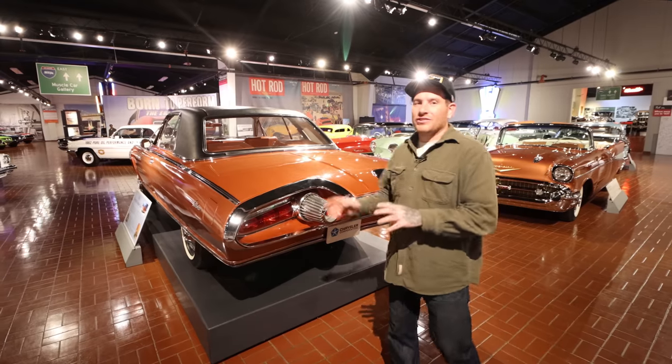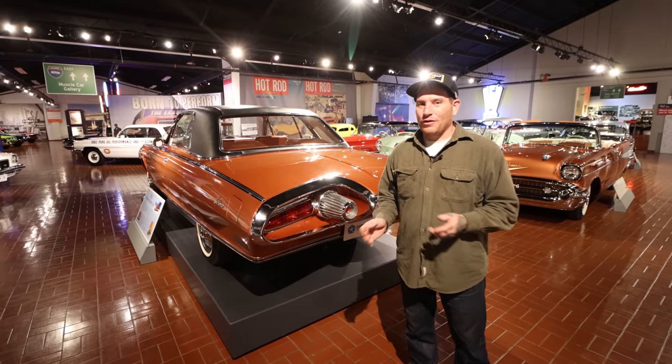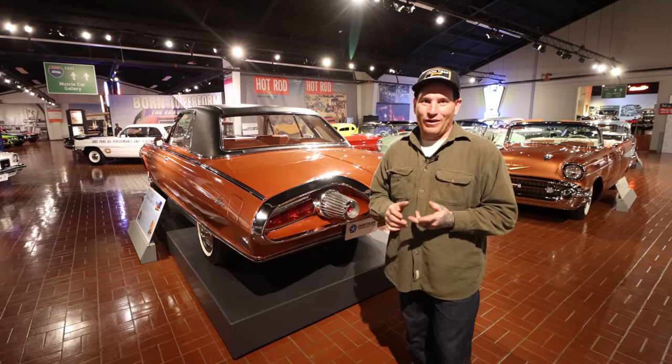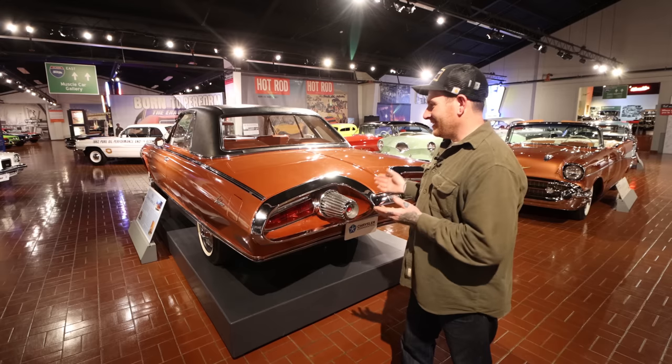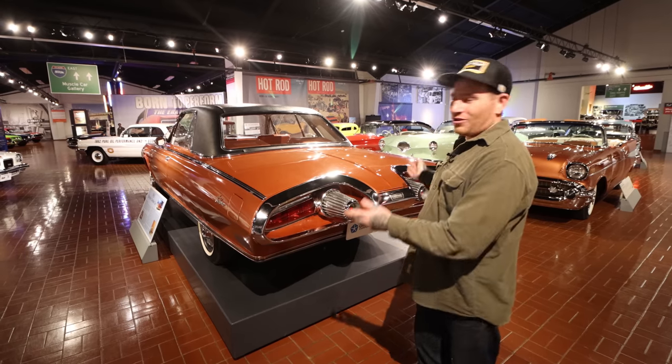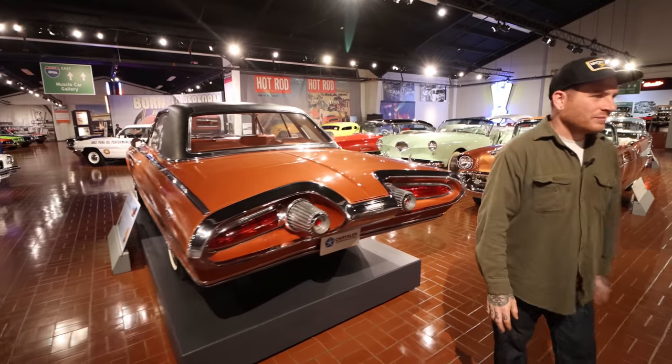Now, these turbine engines ran off pretty much any flammable liquid. So it would run off tequila, it would run off diesel fuel, even some perfumes. And it's kind of crazy to think, but this car is right here in front of us. So it's really cool we're able to see this in person here at the Gilmore.